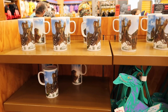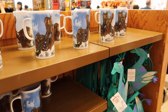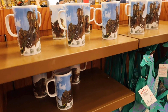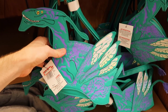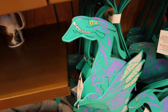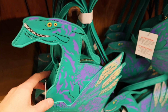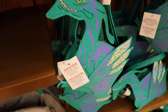One thing I'm starting to notice that the Character Warehouse is doing is they're doing certain sections. Like we saw a Pixar section, we saw an animal section where they had the cats and dogs. Now here's the Pandora Avatar section. They still have these bags over here, $29.99, originally $65, which these bags just have never gone. I've never seen a lot. I don't even know if I've ever seen anybody put these in their carts. But they are $29.99, which you really can't complain about, especially with the lack of bags lately, and the lack of sale prices.